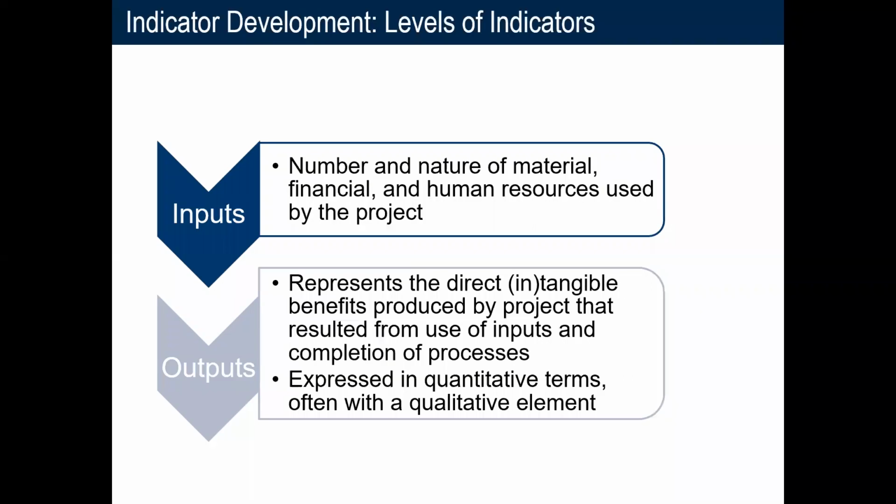So, different levels of indicators, starting off with input indicators. These indicators track the number and nature of material, financial, and human resources that are made available through the project to support achieving the outcomes. They're typically expressed in quantitative terms, so maybe the amount of a given input provided, such as number of hours spent to prepare for a training. So it's really the input of the program spent on an activity.